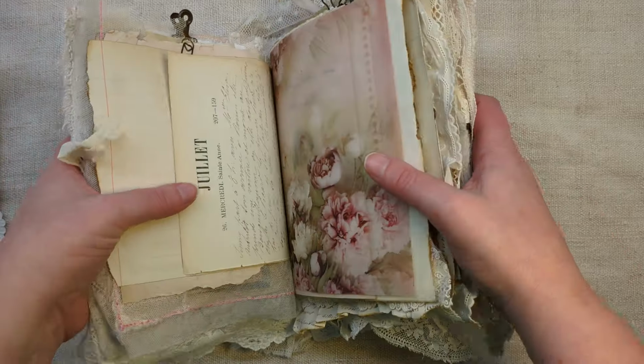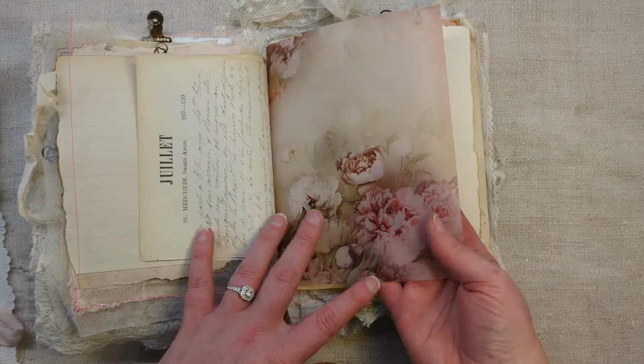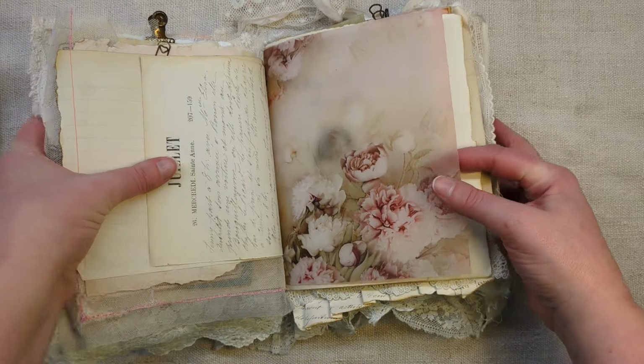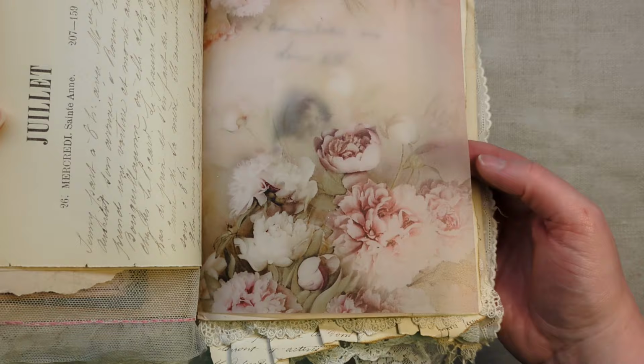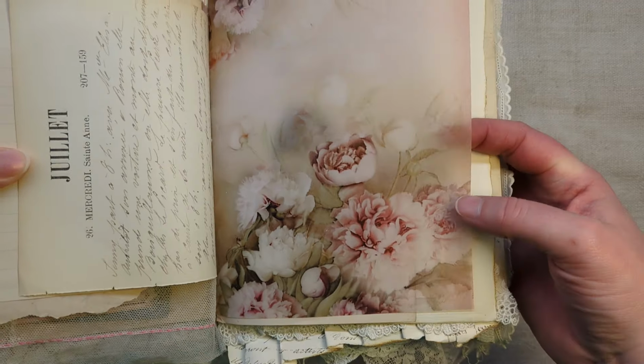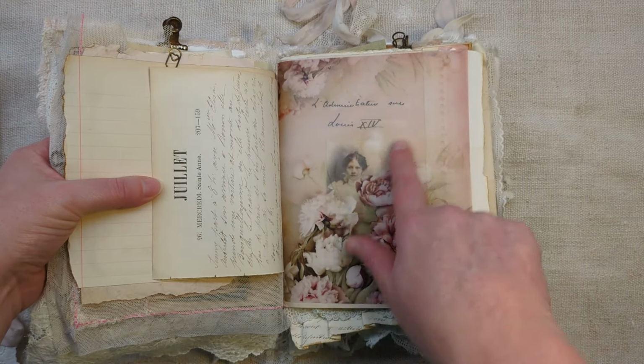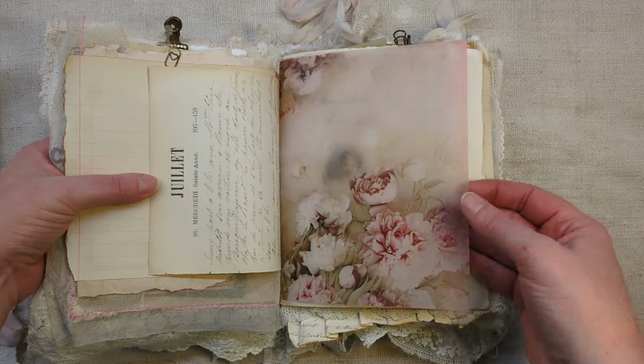So she's taken an image that's not one of mine, but she's printed it on vellum. I'm trying to show you, but I'm doing a bad job, aren't I? These gorgeous flowers, and it's got like a really pink, faded background, but she's printed it on vellum, so you can actually see what's through the next page. That's really pretty.